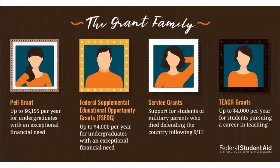The federal grant family includes Pell Grants for undergraduates with financial need, FSEOGs for undergraduates with exceptional financial need, service grants for students of military parents who died defending the country following 9/11, and TEACH grants for students pursuing a teaching career.